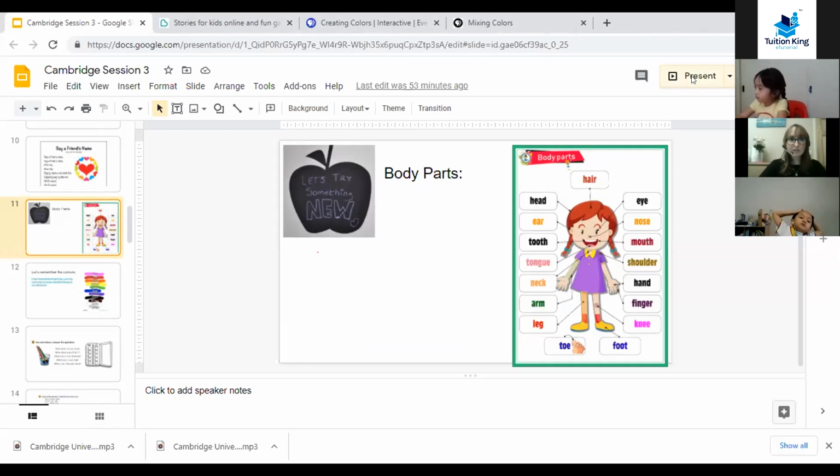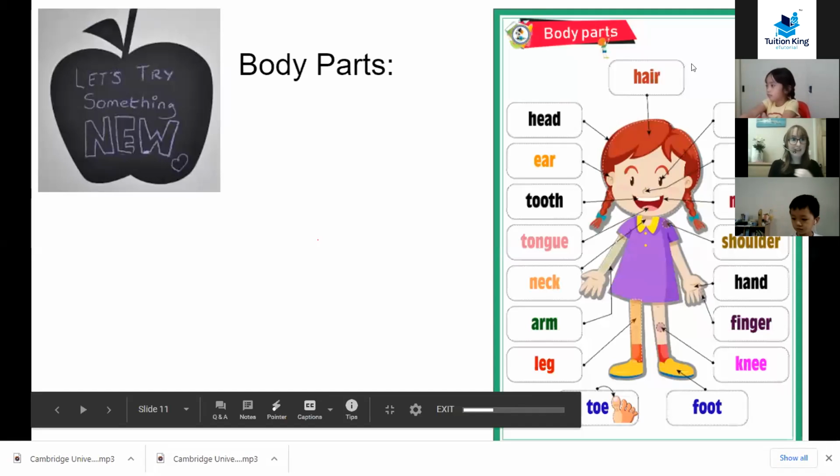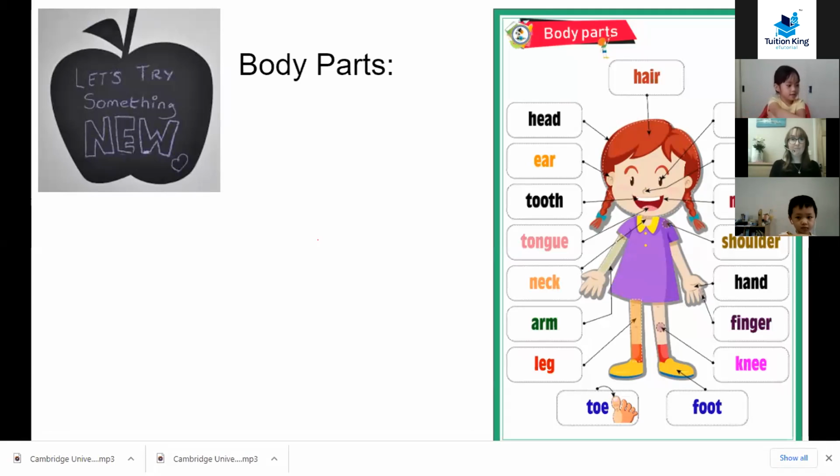Okay. So let's just see if we know our body parts. Edmund's sitting up nicely, good listening. Can you point to your hair? Here's my hair. Can you do the same, Edmund? Don't worry about your book for now. Yay, well done. Point to your eyes. Great, point to your ears.